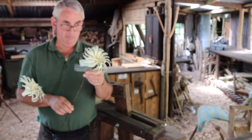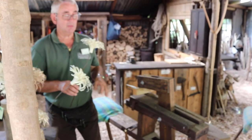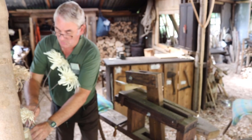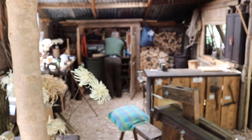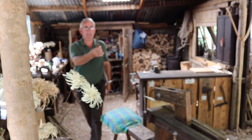Now this traditionally was what the travellers, the gypsies, used to do. They would make them, but they made them in a different way to how I make mine. So rather than using all of this kit, what they would do is they would use, if I can find it, a pegging knife.